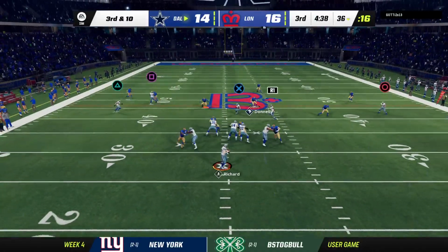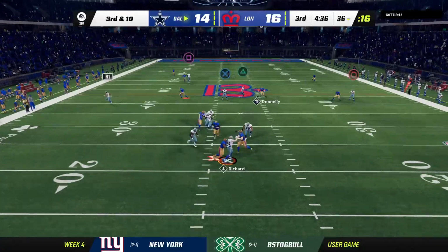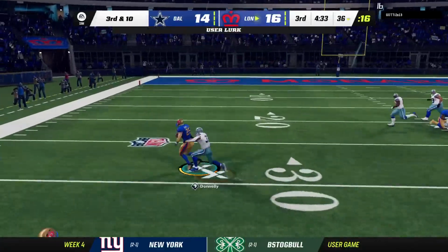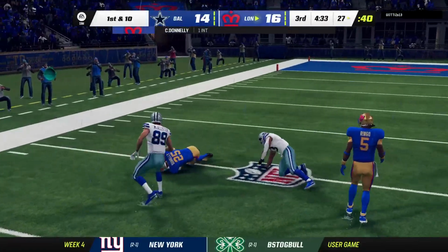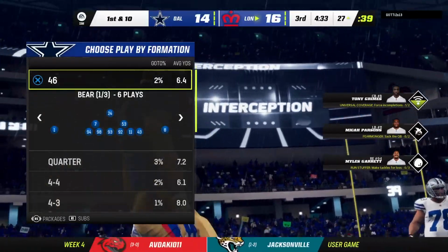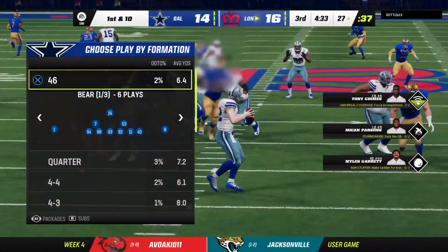To throw on third down, Richard. Oh, that's into double coverage and intercepted. And he's able to get it back to right around the 27. That's now his second interception in as many weeks from his linebacker position.